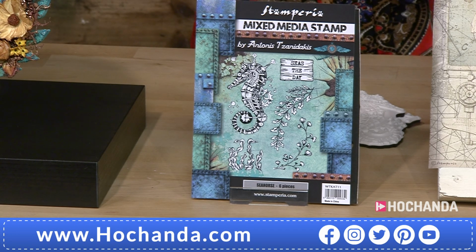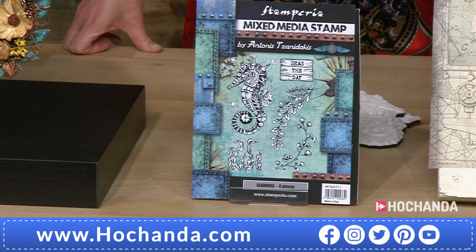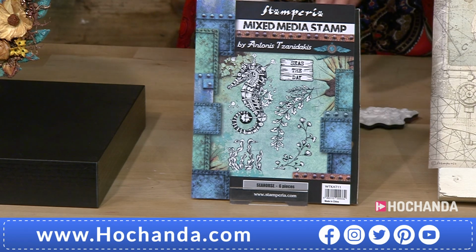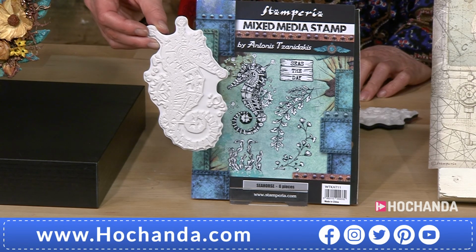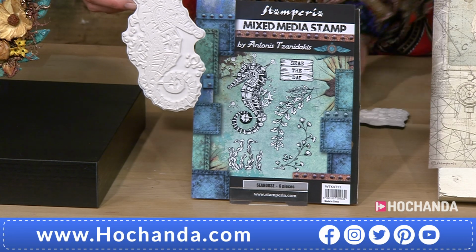Now, the stamps, sorry, I was off wandering still, wasn't I? Now, these are really cool. I use these as well on that journal page. So what you've got is that wonderful mechanical seahorse, who is absolutely fabulous. So that's your fantastic seahorse.